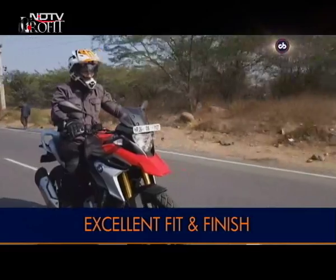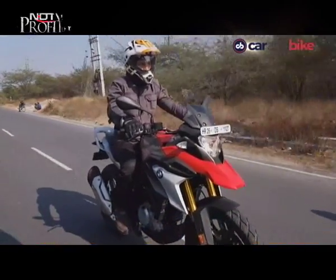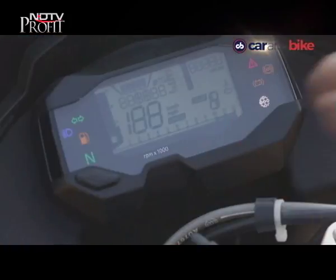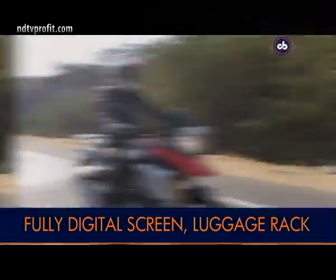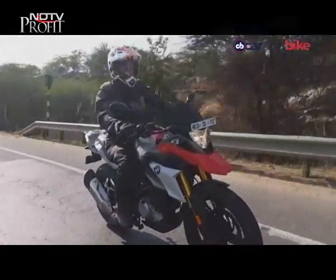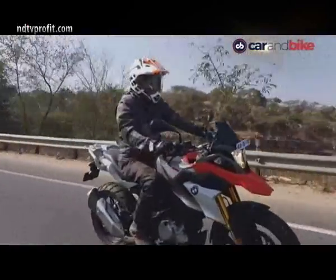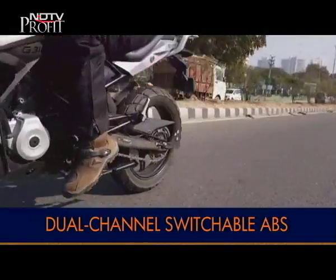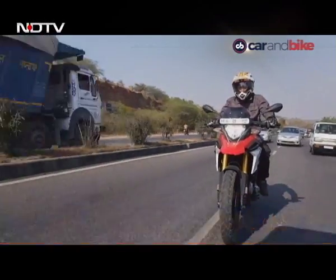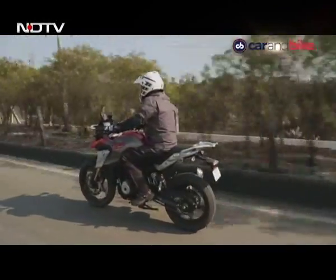The quality is undeniably good and is something that you would expect on a BMW. It gets a fully digital LCD screen and the switchgear is backlit too. The front wheel gets a 300mm disc while the rear wheel gets a 240mm disc. And there's dual channel ABS on offer as well. For those who like to go touring, there is a nice luggage rack at the rear. ABS on the rear wheel can be disengaged if need be.